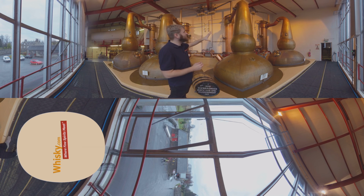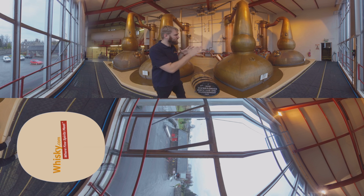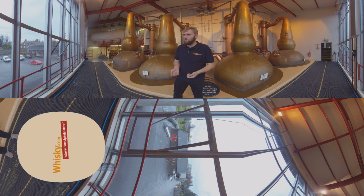Spirit still is pretty similar, but the line arm is falling in both of the stills, so everything that's condensing at the very top is flowing into the condenser and therefore into the spirit tank and ends up in the whiskey. So we don't have that much reflux from the line arm, so that means that some of the spicier, heavier, more intense flavors also end up in the whiskey, and that's what Glendronach is looking for, that balance between fruitiness, sweetness, softness, and also that spiciness, intensity, and oomph inside the whiskey. So it's a pretty balanced distillation process that can be used for a really nice, complex whiskey.